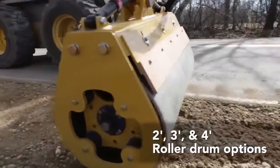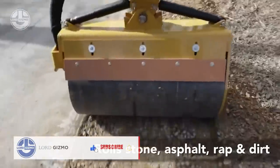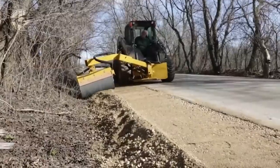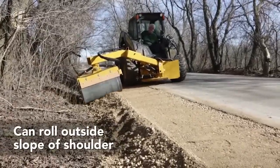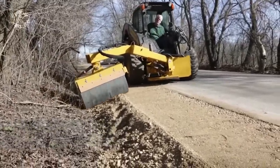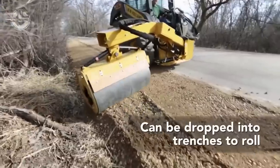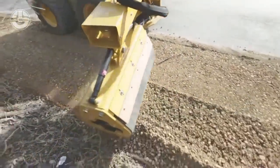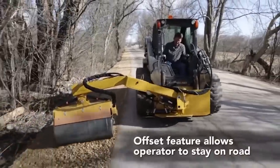It can be used with skid steers, compact track loaders, and road graders, all of which have standard or high-flow hydraulics. Drums are available in three different sizes, ranging from 2 to 4 feet. These drums work best for compacting topsoil, crushed stone, gravel, recycled materials, hot and cold mixed asphalt, and limestone. The drum's angle can be rotated up to 30 degrees, allowing for uninterrupted access to slopes beyond the road shoulder.